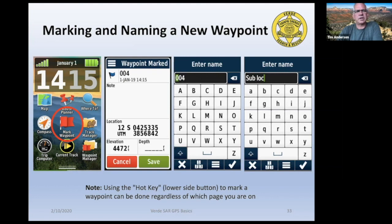which is exceedingly accurate. Now, to mark a waypoint, you use this program called Mark Waypoint. You tap Mark Waypoint, this screen comes up. And there's 2 important components of this screen. It assigns a random number. Whatever the last number of waypoint you marked was 3, well, this assigns us 4. You need to change that 4 to whatever you want it to be. In this case, subject location, or it could be clue, or it could be cell phone, or it could be bullet casings, or cigarette butt.